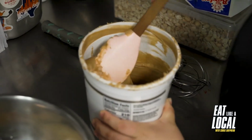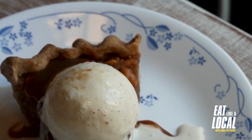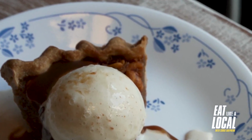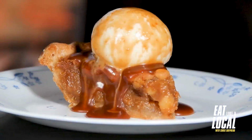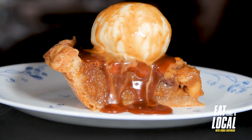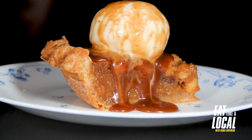We found a huge collection of Corelle plates, which is super nostalgic, brings you back to your grandmother's house. So we serve all our desserts on old china like that. You should. That is awesome. Yeah, I love it. I absolutely freaking love peanut butter and root beer and ice cream.